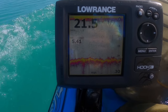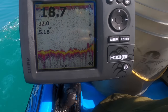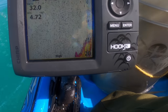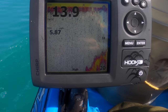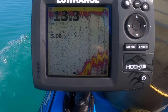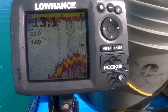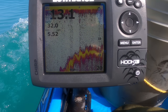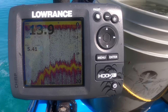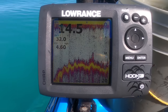Okay, I think we found a nice ledge we're gonna work coming up here. Goes like 21 foot and then boom, we got ourselves a big uprising. So we should be sitting on the top of it now. Yep. Then it's gonna plateau a bit, and then we're gonna find the other side of it, and that's where we're gonna drop anchor, because we're going up current right now.